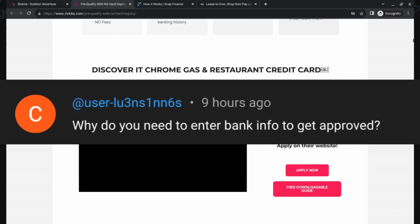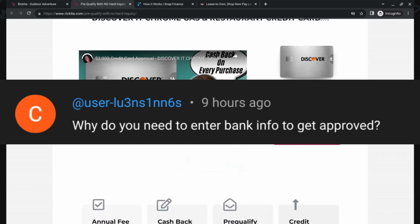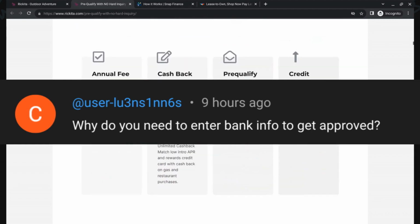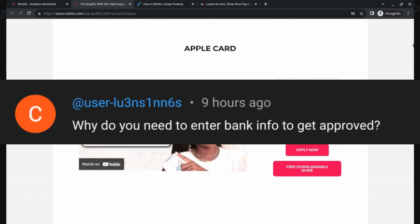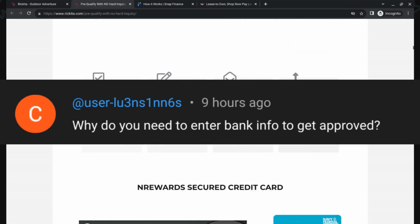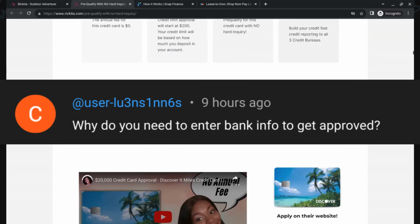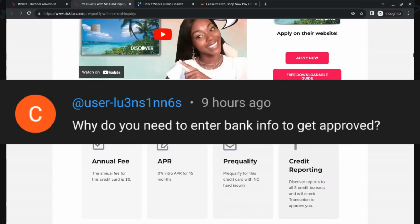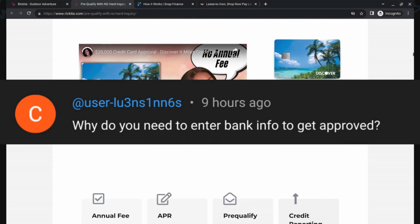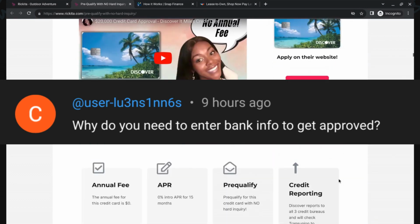Discover, they have quite a few credit cards that you can pre-qualify for without a hard inquiry. Plus, they have their 0% APR. Also, you have the Apple card. You can pre-qualify for that one without a hard inquiry. You can hold a balance on that one if you need to. Navy Federal, that's a secured one we just looked at. Discover Miles credit card. You can do this one. You can pre-qualify without a hard inquiry. And you have 0% APR for 15 months.